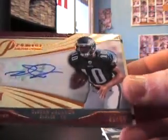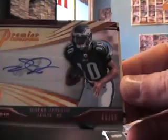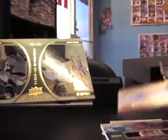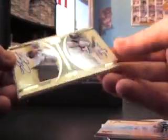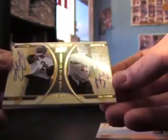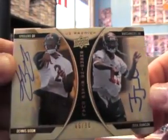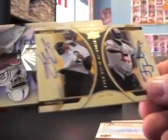to 75. Deshaun Jackson, numbered 265. Autograph. A dual auto. Let's see. Dennis Dixon and Josh Johnson, number 90. Dual auto.